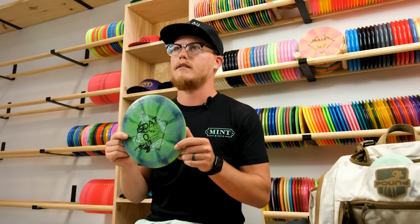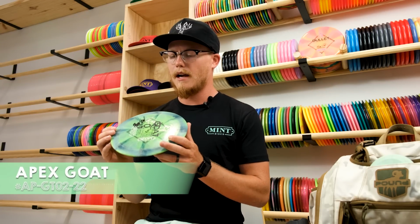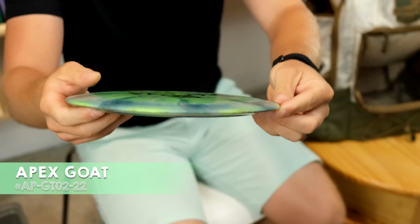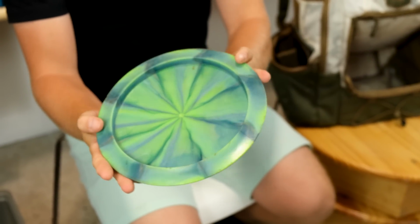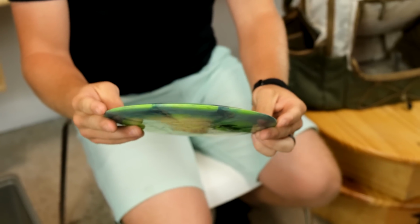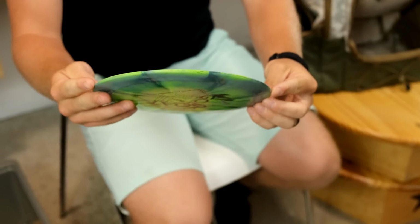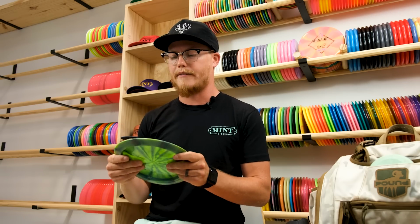my second one. Cool story about this one. I went to the warehouse one day after coming back from a trip, and this is the first swirly goat that I picked out actually from the warehouse, and it's still in the bag. I haven't lost it yet somehow, but this one is significantly more beat in than the other two goats that I have in my bag.